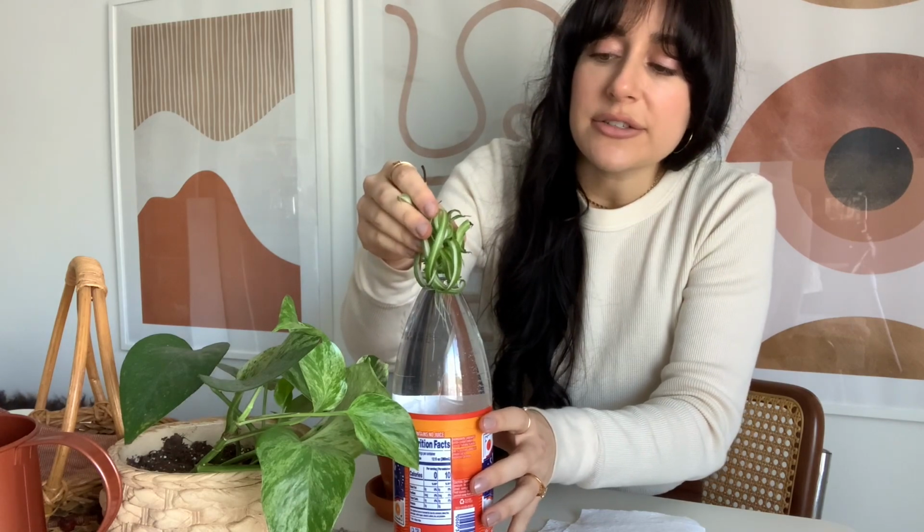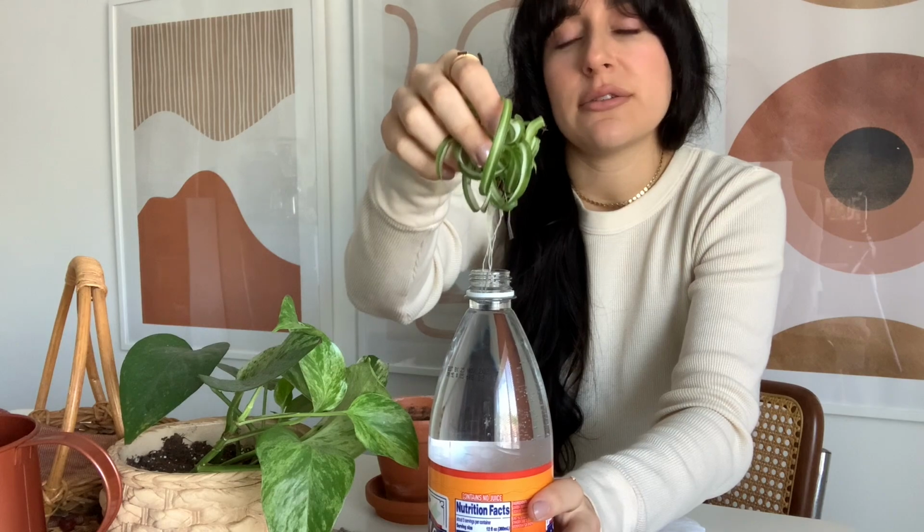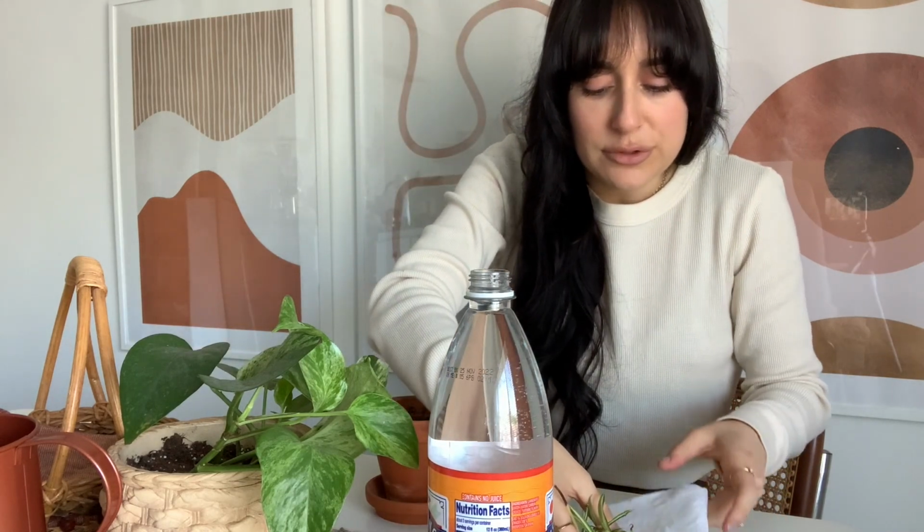So I'm just going to take this out. It's just placed right into the hole of this bottle, just like that. Going to pat the roots dry.